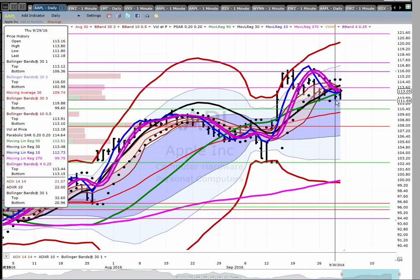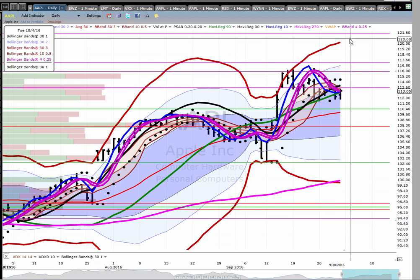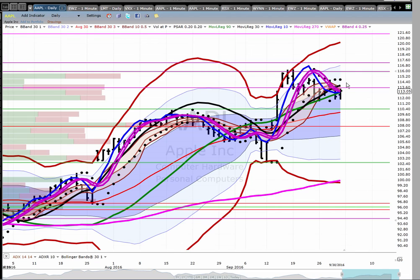But if it's able to hold support here at 111, then I would expect a move of about maybe 10 points. This could go to 120, 122, to the top of the stack here up to Z3 if this sideways shelf holds. So that's Apple.